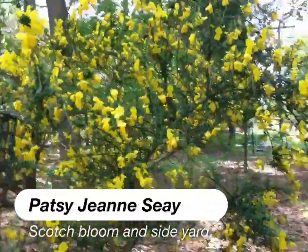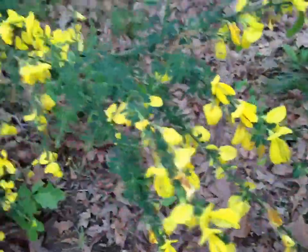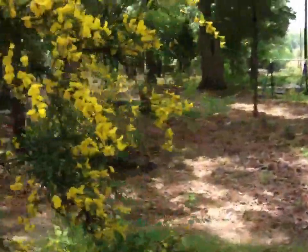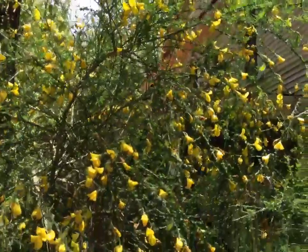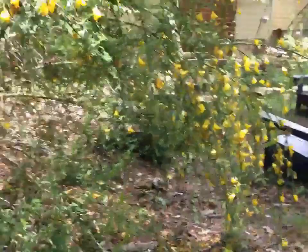This is Scotch broom. It makes the most gorgeous, I don't know if you can tell, they look like orchids almost. They're so pretty. And then these seeded themselves, and I didn't move them when I should have. Now this is one that's almost, you see, I'm looking up. I'm 5'2", and it's a good 8 feet up in the air. And they're just beautiful.